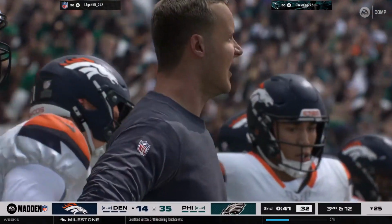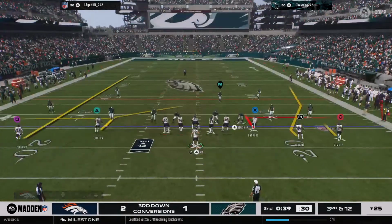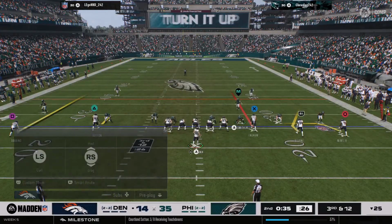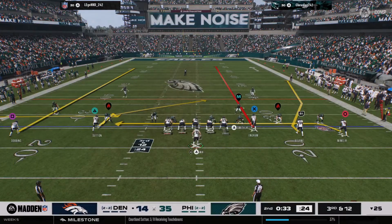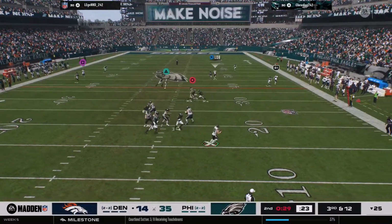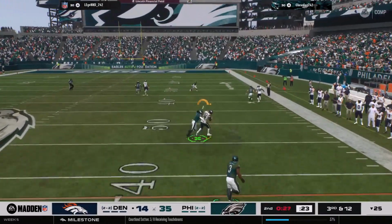So this has been a lot like a tennis match, hasn't it? Back and forth. Both these offenses having their way so far. So maybe the question isn't who's going to score the most points in this game, maybe it's who's going to get some stops. Yeah, absolutely. And that sack, finally a first step in the right direction for a stop.